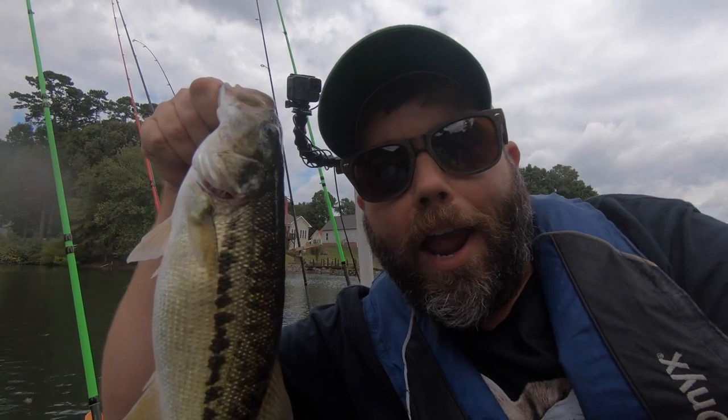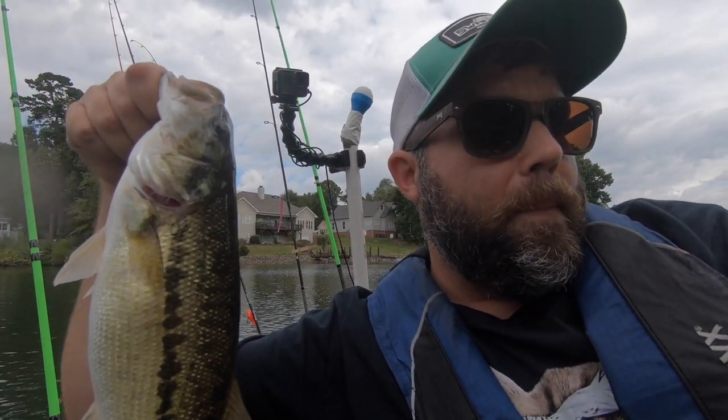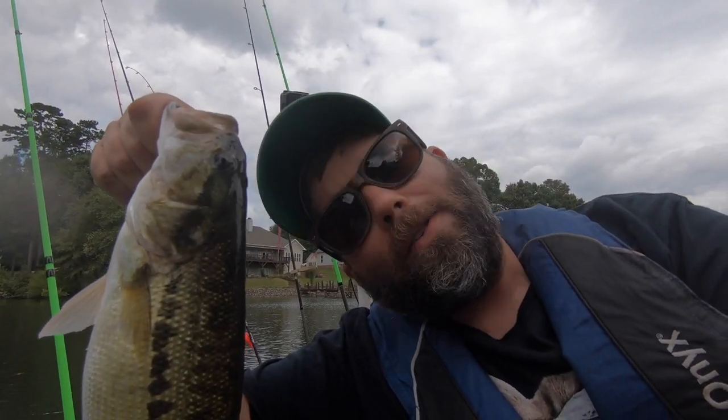I got rid of all the little ones. I still don't have any kind of kicker yet, but still have about 2.5 hours. Let's see if we can get some more in the boat.